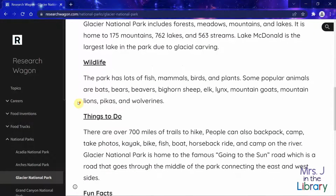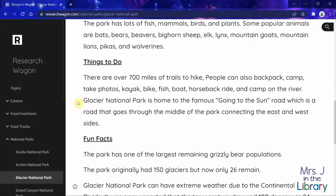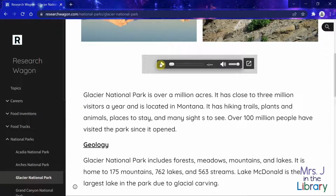One of the most powerful features of the Research Wagon website is that each article contains an audio clip of the article's text, which is hosted in Google Drive. In fact, this website reminds me a lot of the PebbleGo research databases.